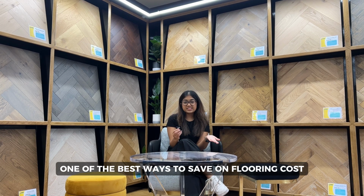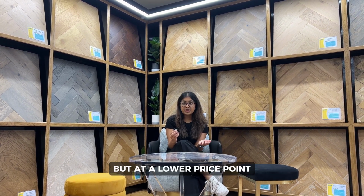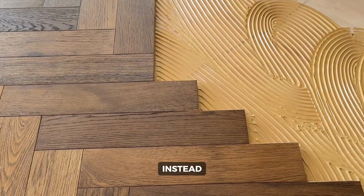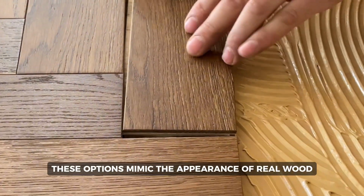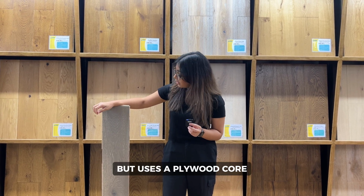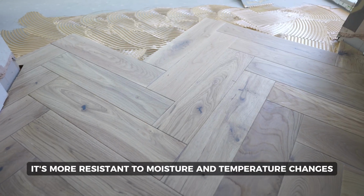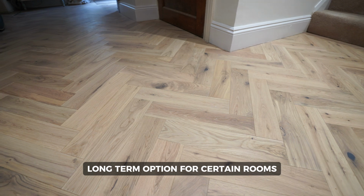One of the best ways to save on flooring costs is by choosing a high-end material but at a lower price point. For example, while solid hardwood is considered premium, it can be expensive. Instead, you can opt for engineered wood or laminate flooring. These options mimic the appearance of real wood but come at a fraction of the price. Engineered wood has a real wood layer on top but uses a plywood core, making it more affordable than traditional hardwood. Plus, it's more resistant to moisture and temperature changes, which can make it a better long-term option for certain rooms.